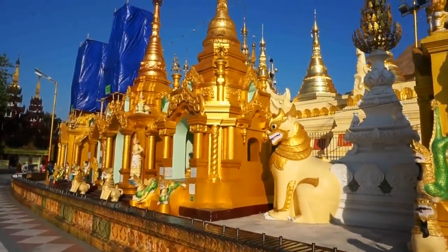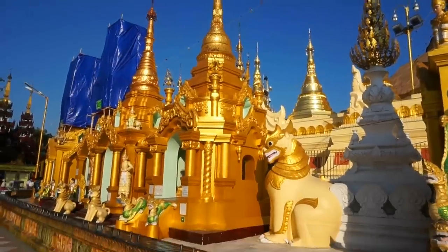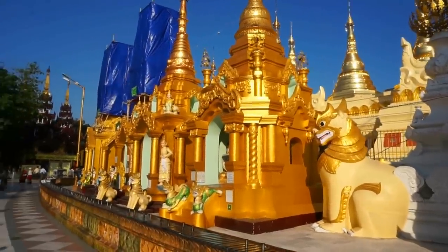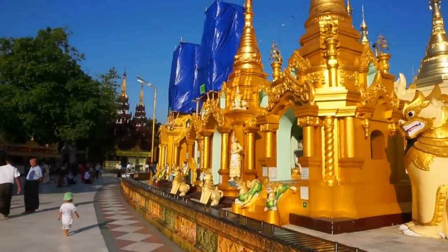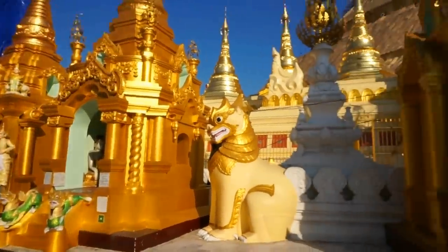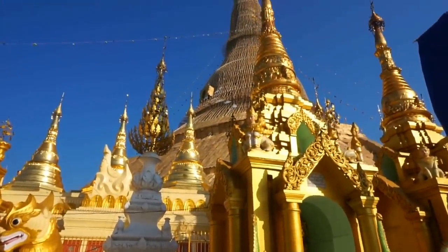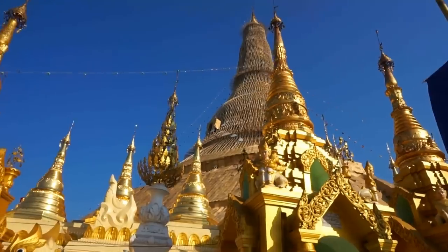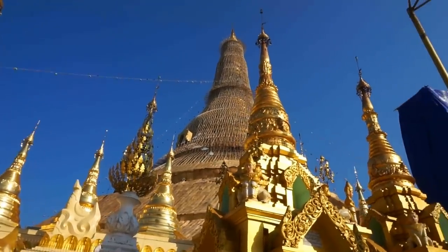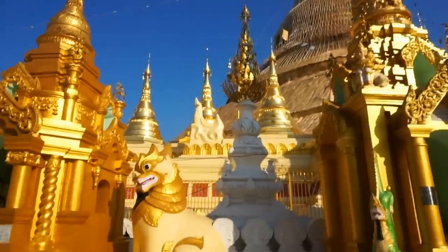Okay, I have made it through security. I'm inside the main complex, and here we find hundreds of smaller temples all around us, surrounding the huge stupa in the back. You can see right there, covered in scaffolding.